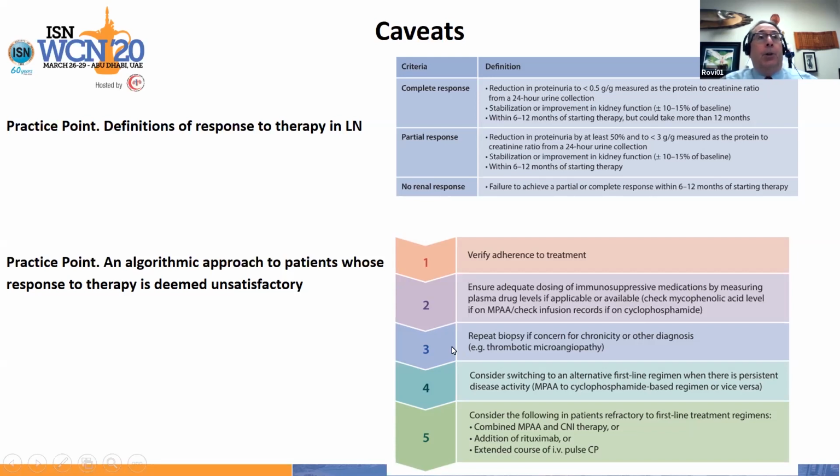If there's concern for an additional process, for example, a very chronic lesion has developed and inflammation is not as evident, a repeat kidney biopsy could be useful in helping you discern that. If another diagnosis is considered, for example, a superimposed thrombotic microangiopathy, consider another biopsy.